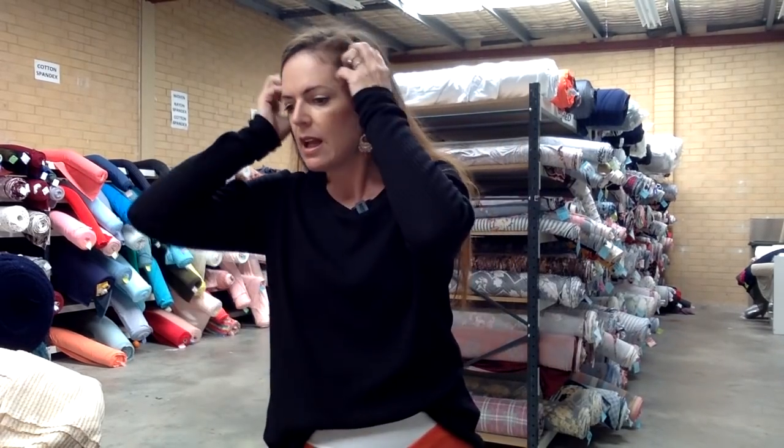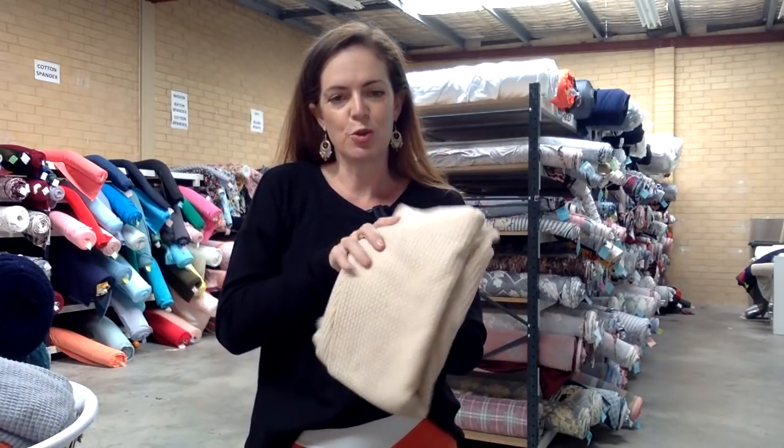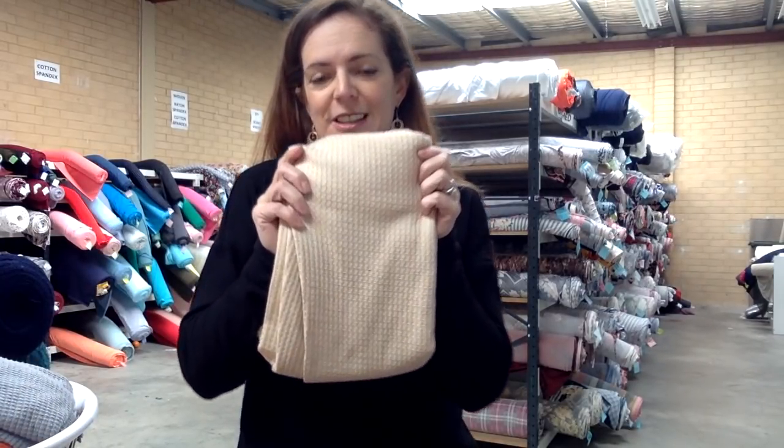Okay, now I've just got the one new colour for the waffle, and that is this gorgeous oatmeal colour. Isn't it beautiful?